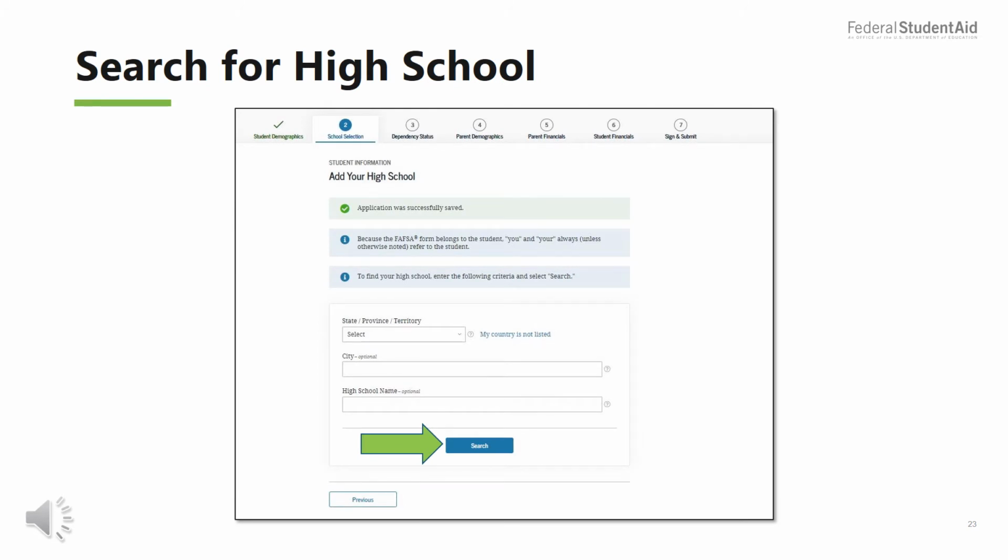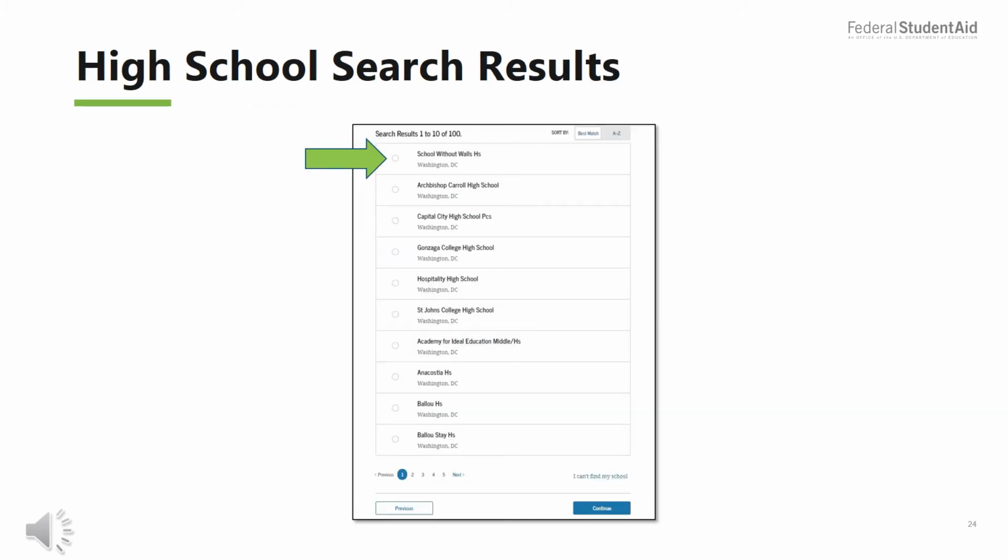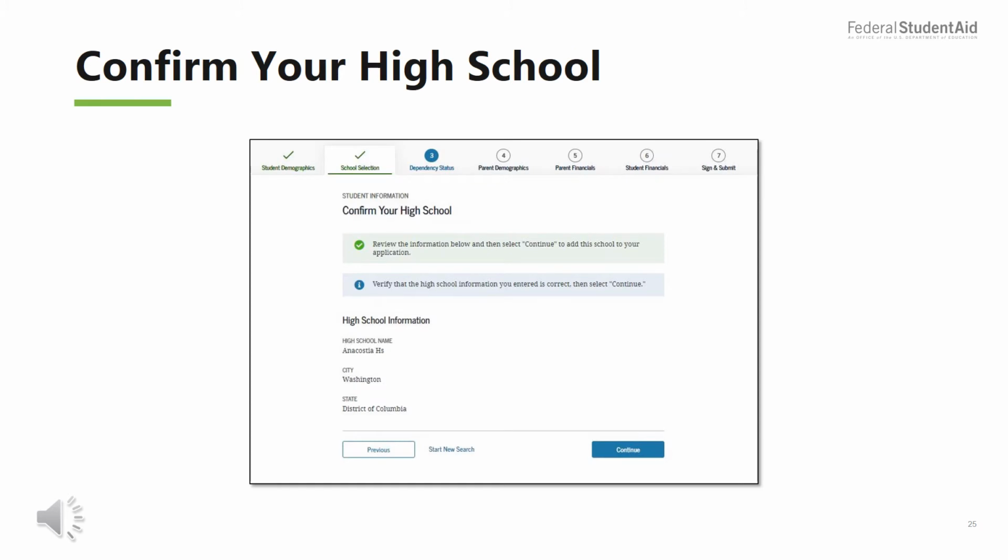This is the first page for the high school selection. Students will enter their high school information and click Search. They will then mark the school that they attend and click Continue. They will then confirm the high school and click Continue.